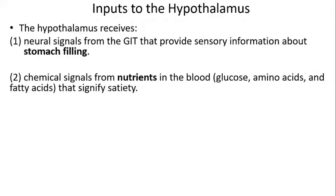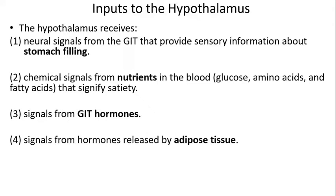Then you also have signals that are coming from the GIT hormones. So the GIT hormones, these are cholecystokinin, the gastrin hormone, and the ghrelin hormone, that will have an effect on the hunger center and satiety center. The hypothalamus is also receiving signals from the hormones released by adipose tissue. This is the leptin hormone. So leptin is released by adipose tissue and will have an effect on the satiety center. So it can go and stimulate the satiety center and inhibit the hunger center.